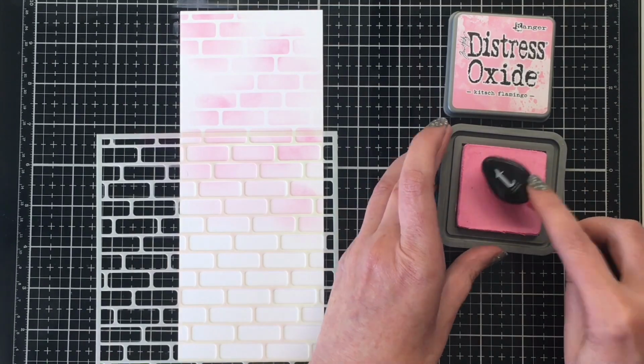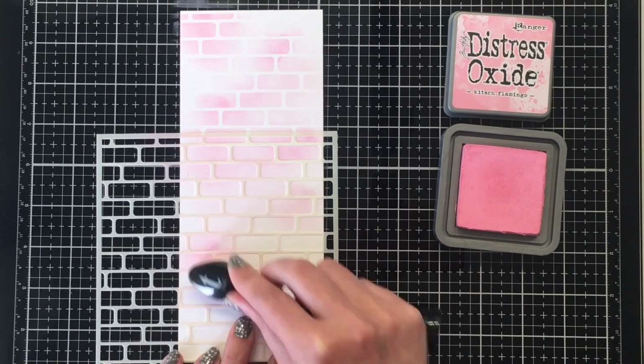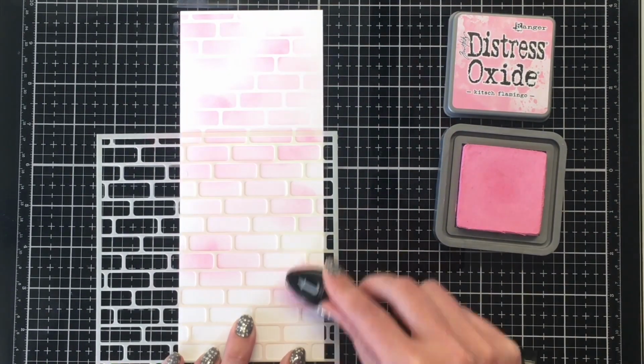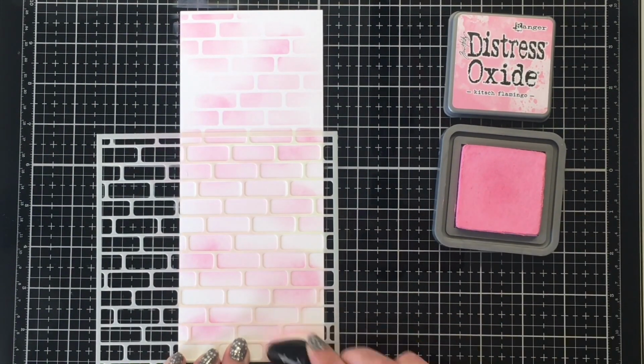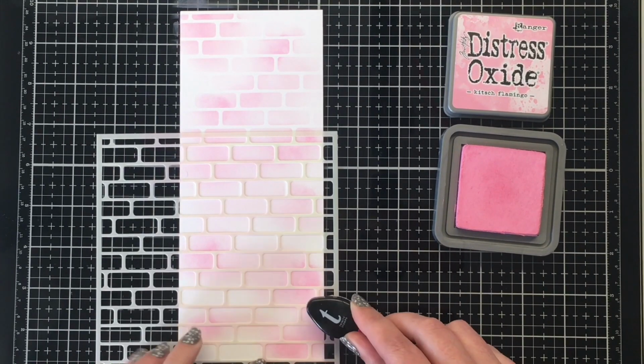Now I do have some pixie spray on the back of my stencil, so it's keeping it in place. I really love this stuff. It's a light adhesive and, honestly, if you have trouble with your stencils moving, it's a great product.